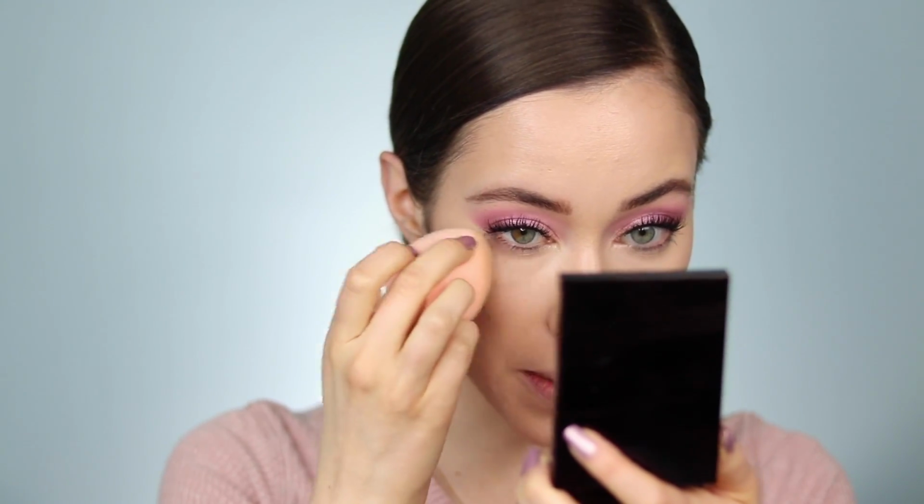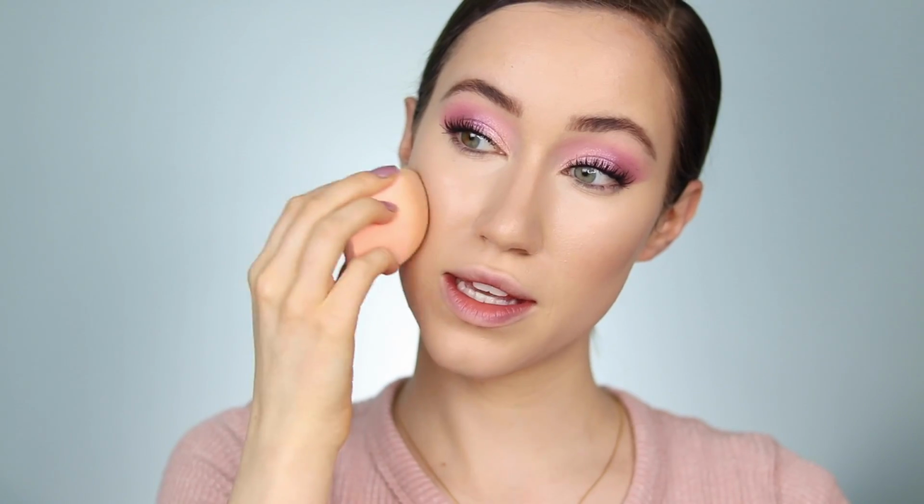I'm just taking my sponge and blending that in. I don't know if you guys can see that. I'm hoping that you can see this on camera. I see it in the monitor. But see how natural that color is on my skin tone? I do really like that about this product. And it doesn't go on too dark. You really can't mess it up. And even using it on the sides of the nose, you can't see it.